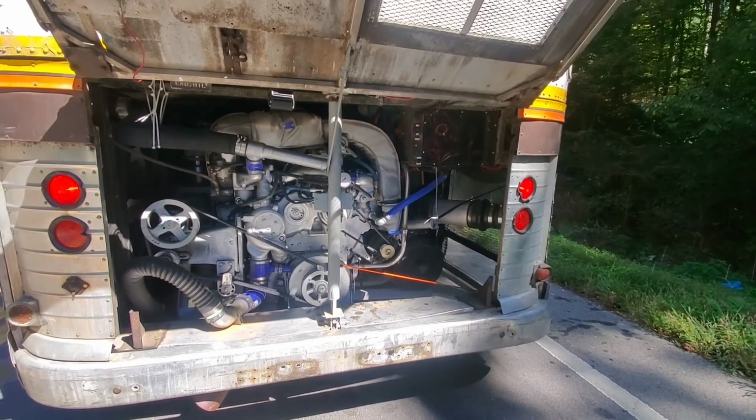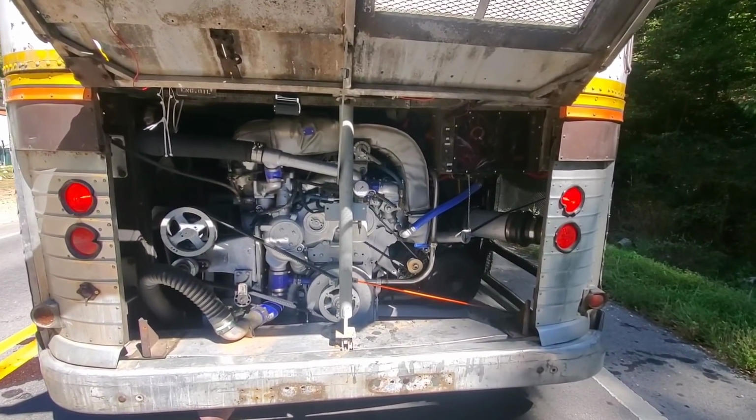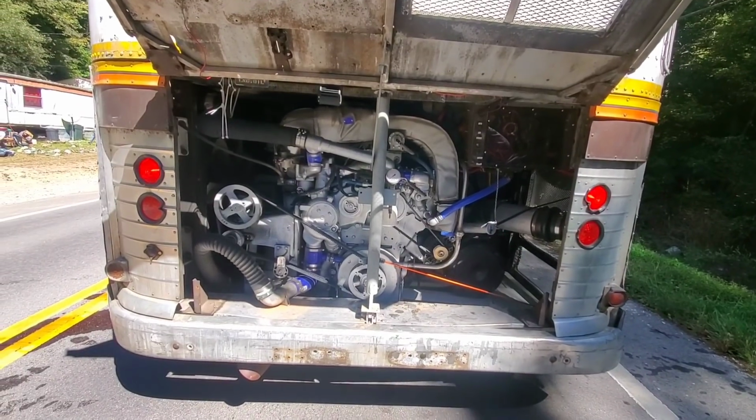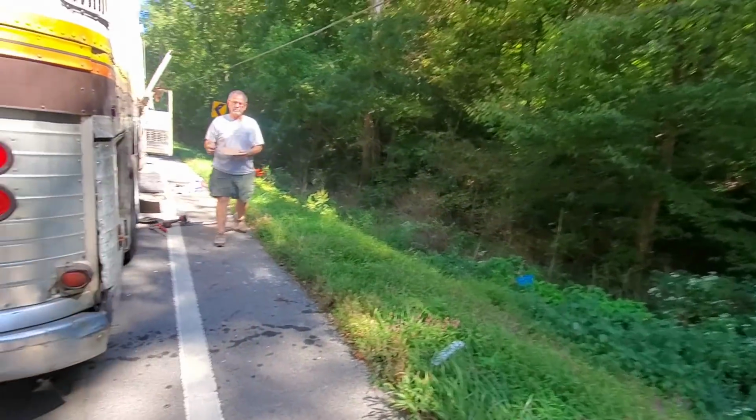We're on a little bit of a hill here. I'm not sure why it would have puked fluid. It's hard to say right now, but once we get it out on some level ground and off the side of the road, I think we can figure out quite a bit.